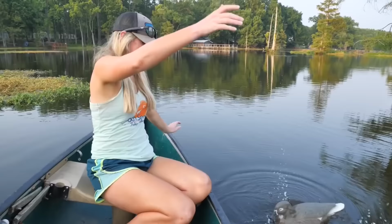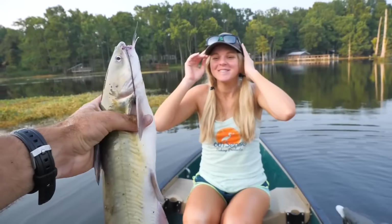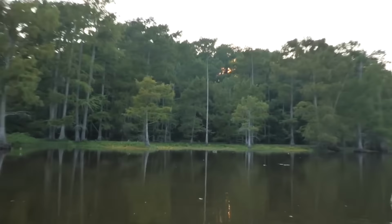The good news is we got one catfish. Woo-hoo! And that's enough to feed us, which is great. And the other good news is that we baited all of these other decoys. There's one right there. She's just chilling. And we're hoping that as the sun starts to set, maybe we'll get some more activity on these duck decoys. The sun's going to set in about 30 minutes or so.